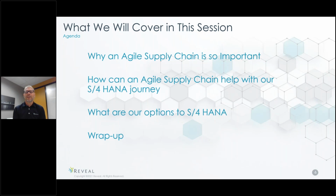And then lastly, I want to summarize, from a business perspective, what are the options that we have from an S/4HANA journey point of view? Because at the end of the day, we all know that there's a bogey out there. SAP has set the target for 2027. They've already moved it once from 2025 to 2027. There may be one more move, but we don't know. But ultimately, that's the technical goal out there.